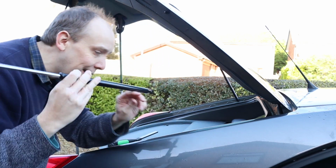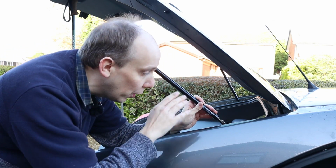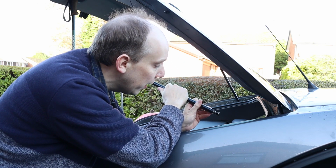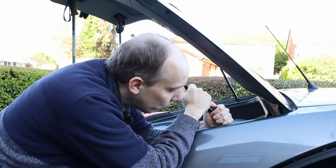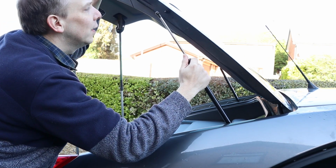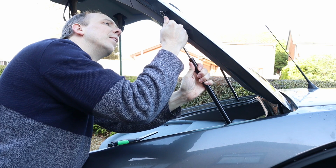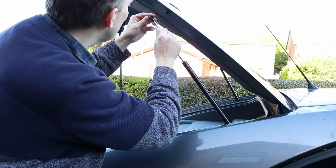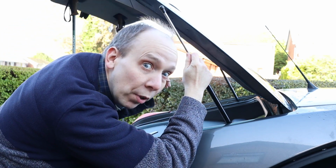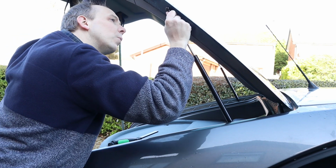Okay, I'm going to pop this one on instead. Not that I have any great faith in it. Now, if I was doing this job properly, as I will when I can actually get some proper new gas struts, I would clean and grease those ball joints. But for today, I'm just making do. Okay. Lift the tailgate up a little. Line it up. Oh, can't see what I'm doing. Where's the hole gone? Oh, there it is. That doesn't want to go on, does it? Oh, there we go. Quality product, this one. Come on, stop fighting. There we go.